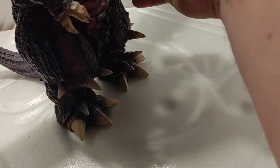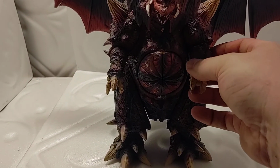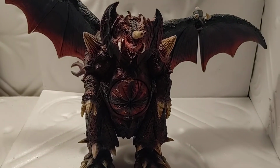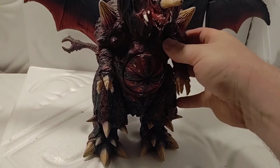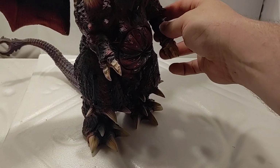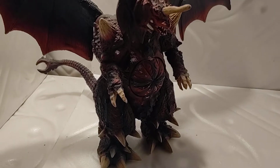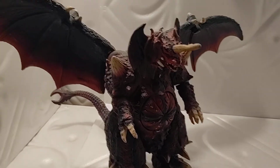Now, I've seen that there are some fully store-ready prototype versions of this that exist, and I sure wish I had one of those, but this is still one of my pride and joy. It's a beautiful piece, one of the biggest kaiju figures that I've got. I've not always really been the biggest fan of Destroyer, but this means a lot to me.